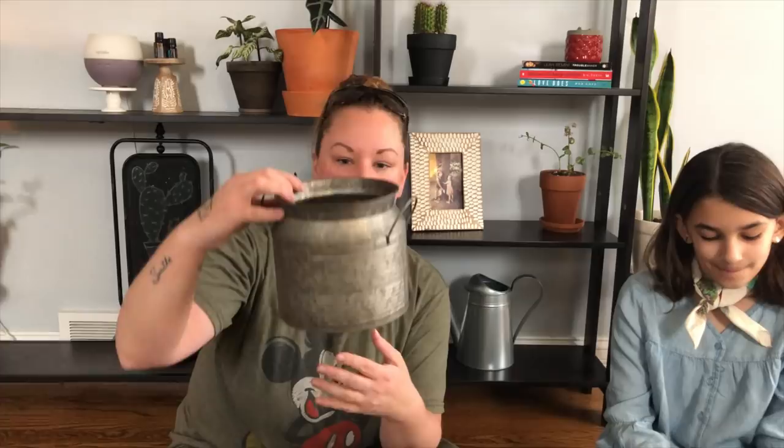Can you pass me that? Yes. The last thing I got, because yes, she did get stuff, is this cute little tin. Is this tin? Metal. Planter, and it has a drainage hole. I love it. It was half off, so it was $6. What? It's very, very rare to have a drainage hole.